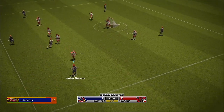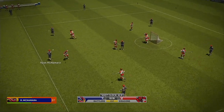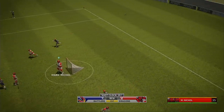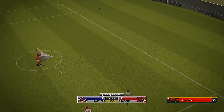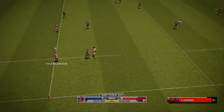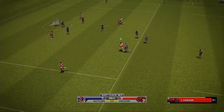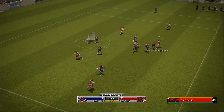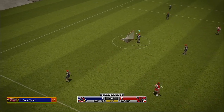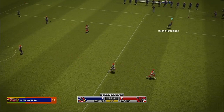Ball top center. 35. Ball top center. 45. Shoots. Nicastro with the save. 45. Center. With a blast. Saved by the goalie. 15. Playing goal today. Doing fairly well so far.